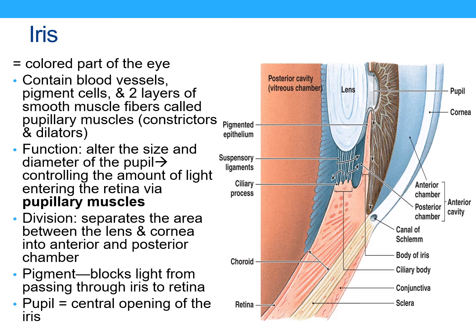The iris divides or separates the area between the lens and the cornea into an anterior chamber and a posterior chamber. And then the pigment within the iris is going to block light from passing through the iris into the retina. So light is only passing through the pupil.